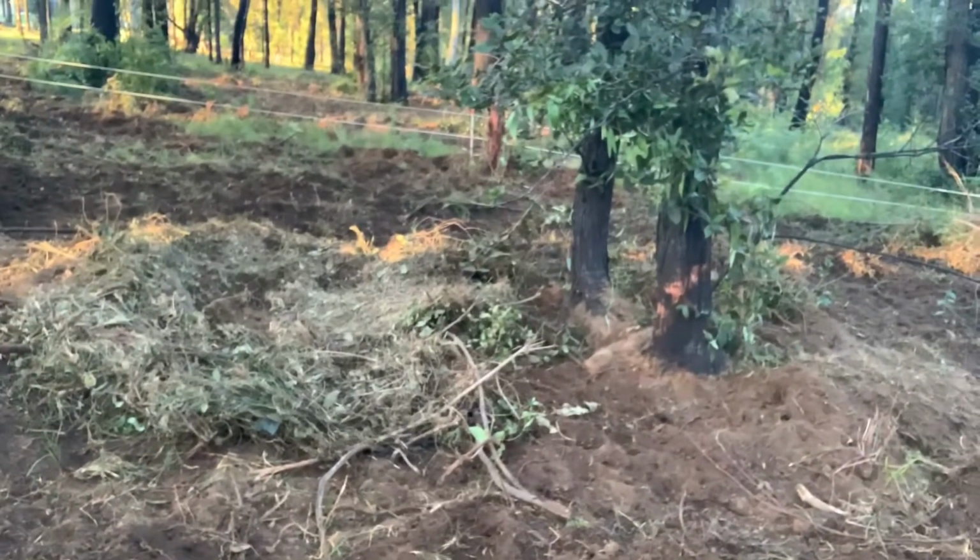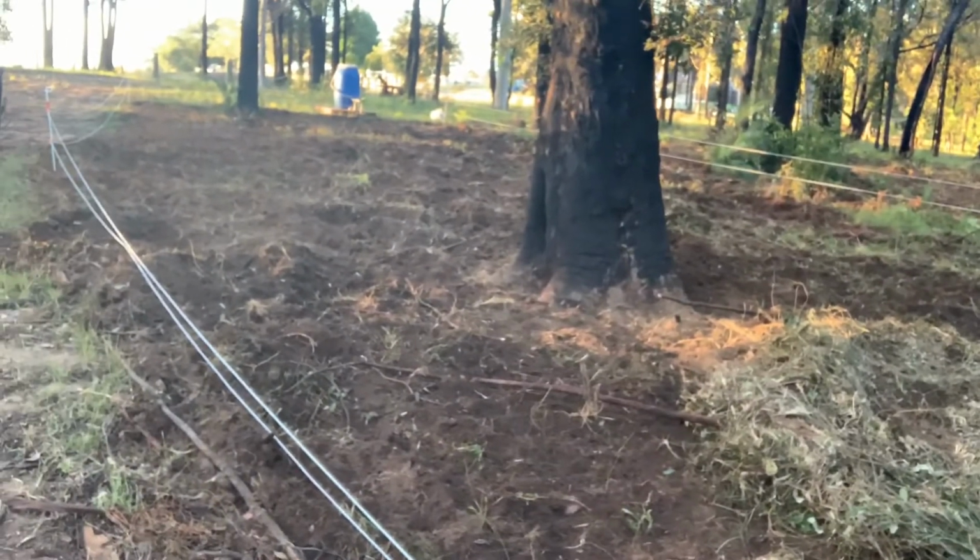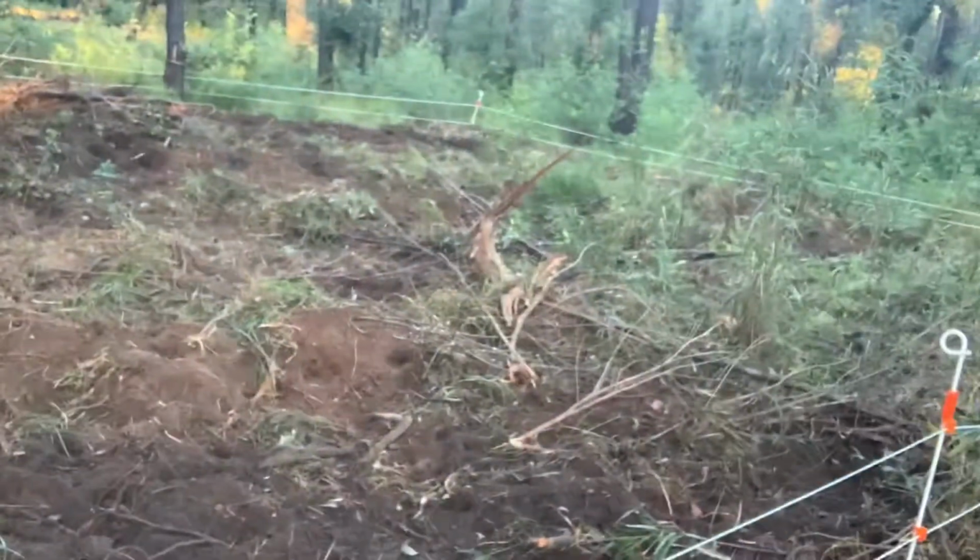See their nest? It's where they sleep. They make a nest to sleep in. That paddock is just completely turned over.